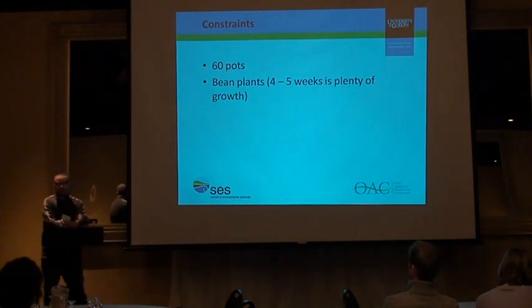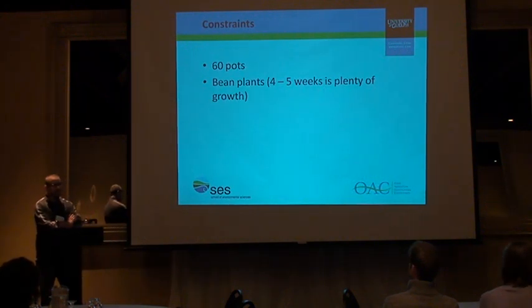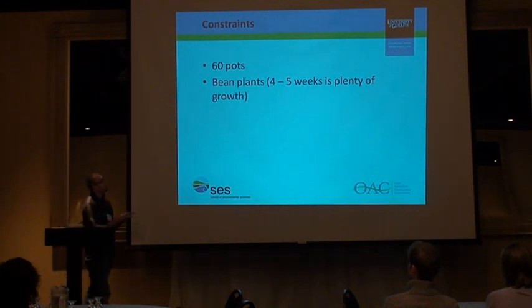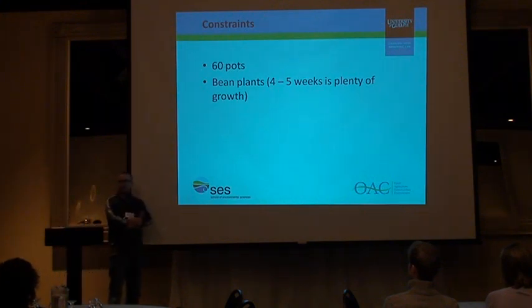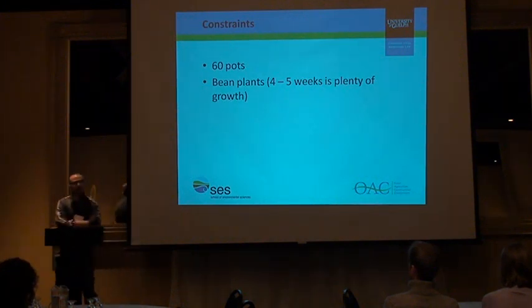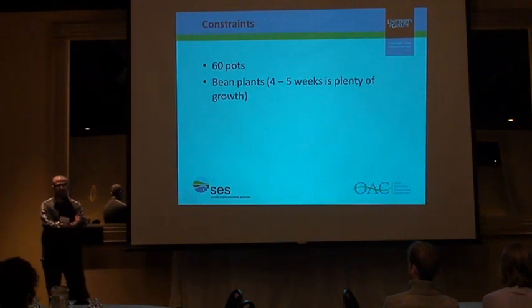My constraints in this example that we used this year was they were allowed to have 60 pots. We used about that big pots, what would that be, 3-inch pots. And they have to use bean plants because that's what we gave them, bean seeds. We actually gave them a couple of other choices within that. We gave them, I think, 3 or 4 varieties of beans that they could choose from, and 3 or 4 kinds of potting mixture.